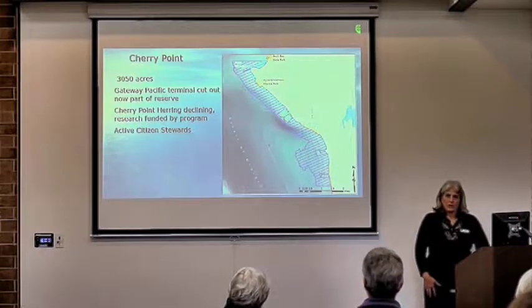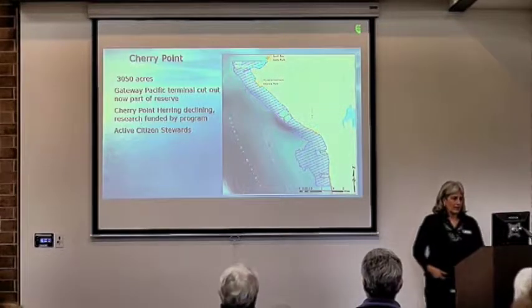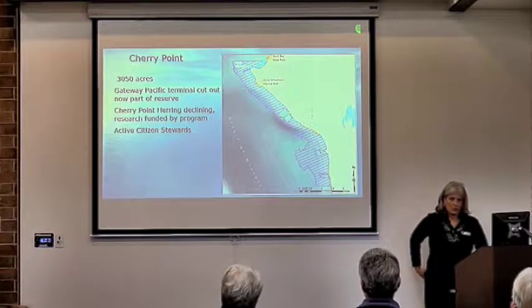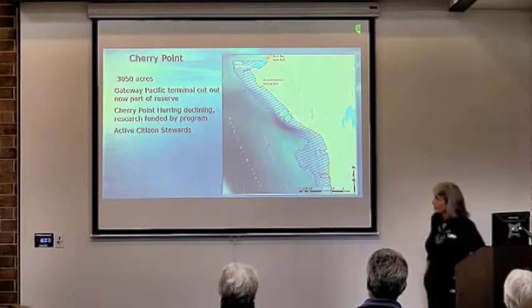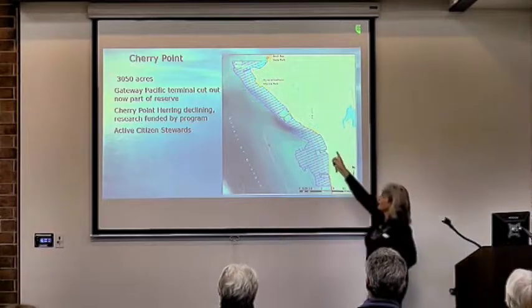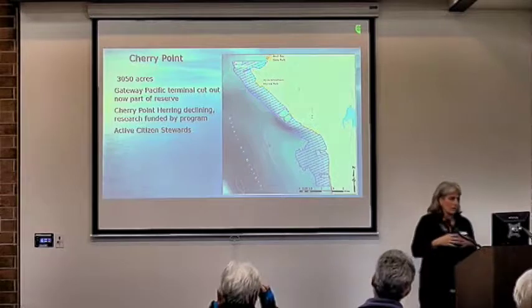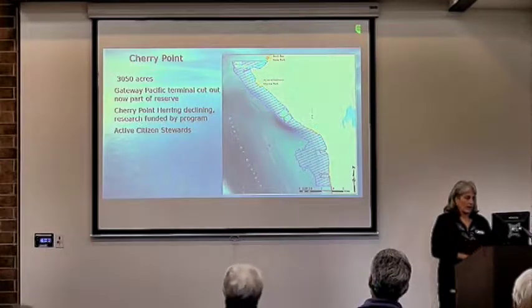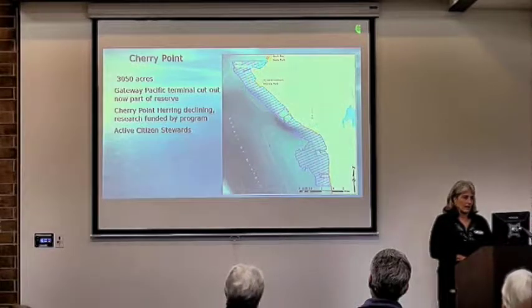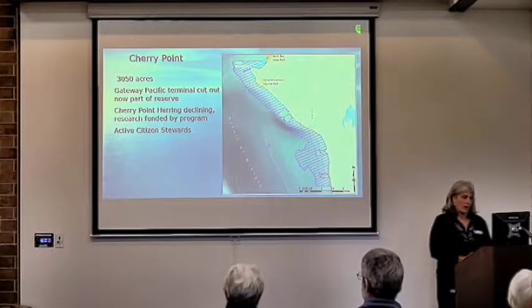We're going to hear more about Cherry Point in detail, so I'm just going to say it was one of our first reserves established, and the biggest recent news is that the Gateway Pacific terminal that was going to be the coal terminal is now part of the reserve. The pier that extended out from this middle section, there was a cutout for that potential pier, and that's now part of the reserve. That was a big process we went through a couple of years ago to expand our reserve boundary and include that former cutout back into the reserve. And the other big thing is the decline of the Cherry Point herring, and our program has been contributing to research to try to understand why that decline is happening.